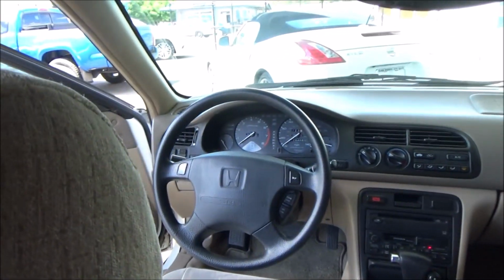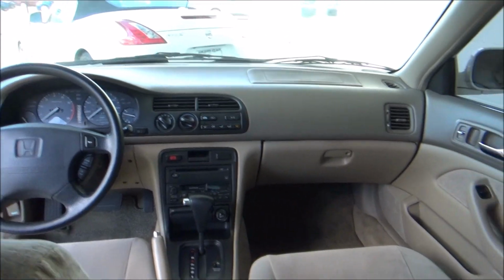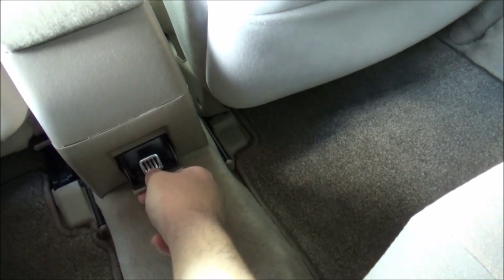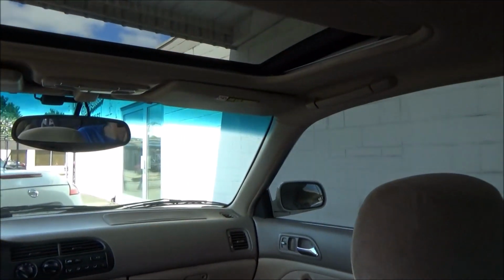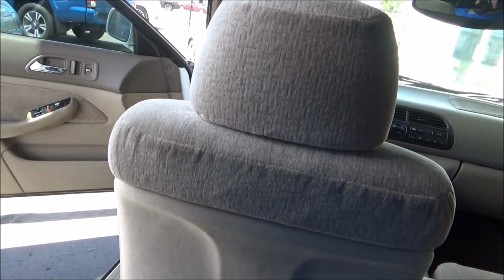And we'll check out the back seat. The front passenger seat does have a map pocket on the back. There's an ashtray back here. And rear passengers do have little storage cubbies on either side. Grab handles with coat hooks. Dome light.